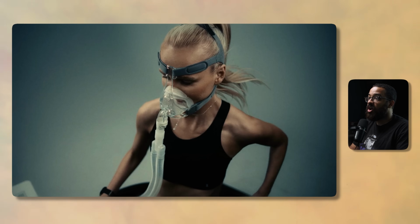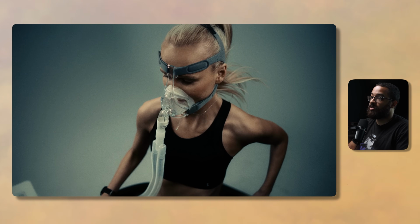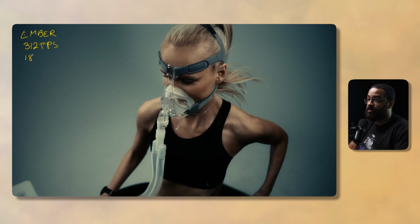The next shot that we're going to be looking at here, you can see how we utilize those lights even more with shaping in this specific scene. I still have those same lights in play, but this time I'm using the Ember camera. This was a very difficult camera to work with because we're shooting at such a high frame rate. At this point, I believe we were shooting at 312 FPS. That means with a consistent shutter angle at 180 degrees, I didn't change that, we need a lot of light just to maintain the proper motion blur and everything like that.